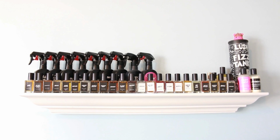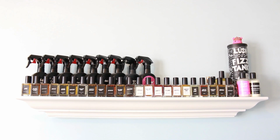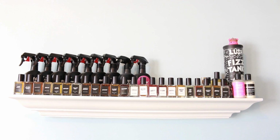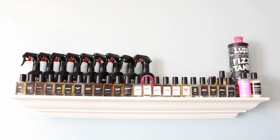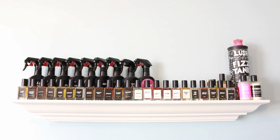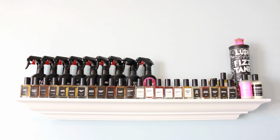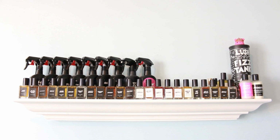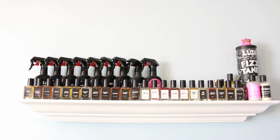Guys, so today I decided to do a Lush perfume and body spray collection. This is currently my perfume and body spray collection, and you will see I just started recently collecting Lush perfume. I already do have a decent amount, and I do try to wear them daily, but I don't always like wearing them to work. I like keeping them for nicer occasions than just going to work.